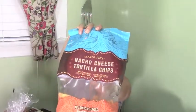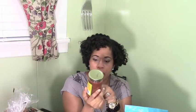Let me hold that up. So let's go back to the salsa now. So this is pineapple salsa. It's 10 calories per serving, which is really good. No preservatives, just crushed pineapples, tomato puree, diced green chilies, tomatoes, pineapple juice.